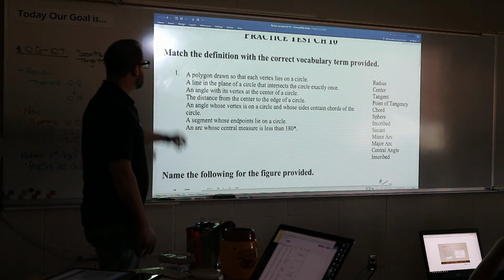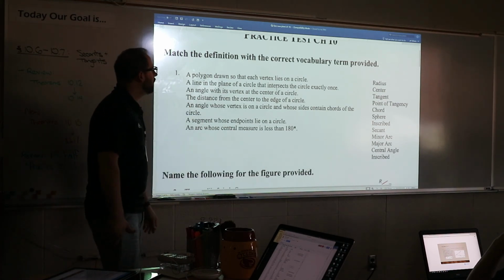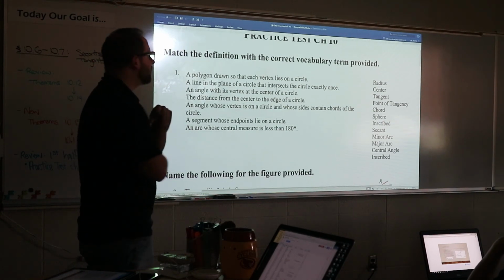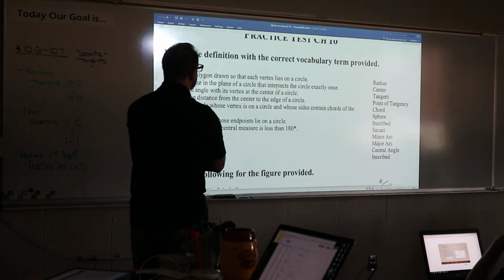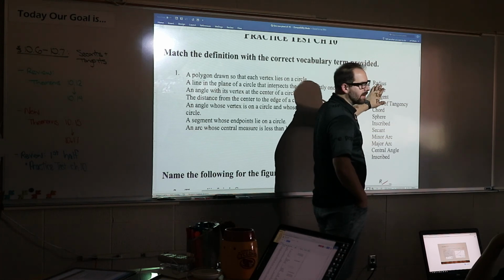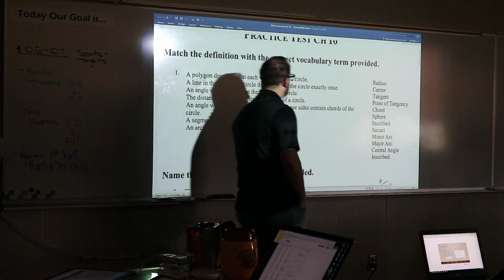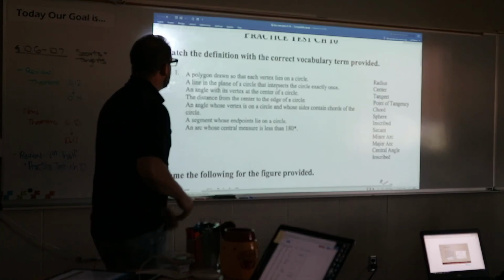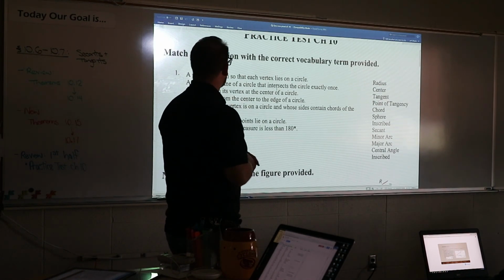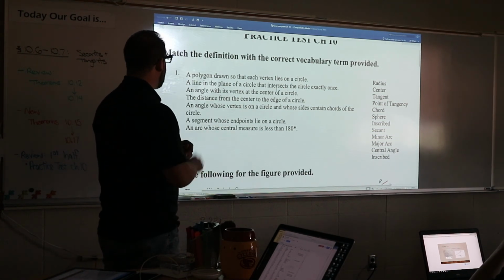Okay, so the vocab is going to be very short. Sorry I didn't have any lines. Maybe on test day I'll make sure I put lines back there and space it out a little bit. Okay, you're writing the words down next to the definitions. So radius is a segment of a circle that connects the center of the circle to a point on the exterior, or maybe it's the distance from the center to the edge. Maybe that's the best way to describe it. Center of a circle is the exact point that is equidistant from every point on the outside.